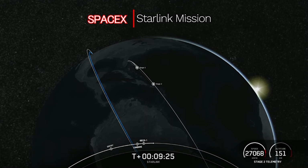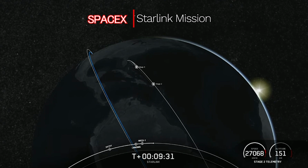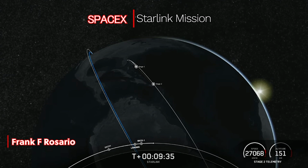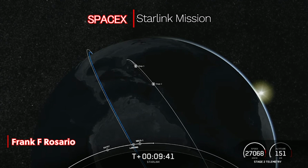Today's landing marks our 191st overall landing of an orbital class rocket, including Falcon 9 and Falcon Heavy missions. With confirmation of successful first stage landing and second engine cutoff, that wraps up our coverage for now. Be sure to check our social media channels for confirmation of Starlink deployment.